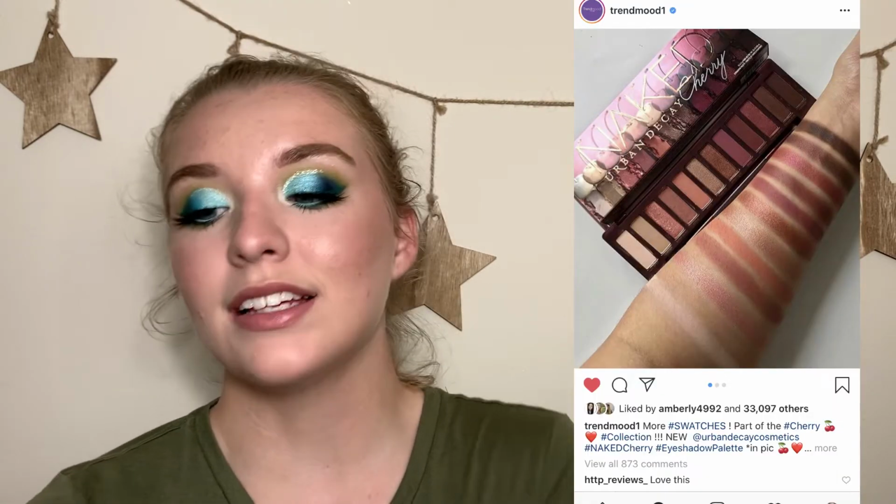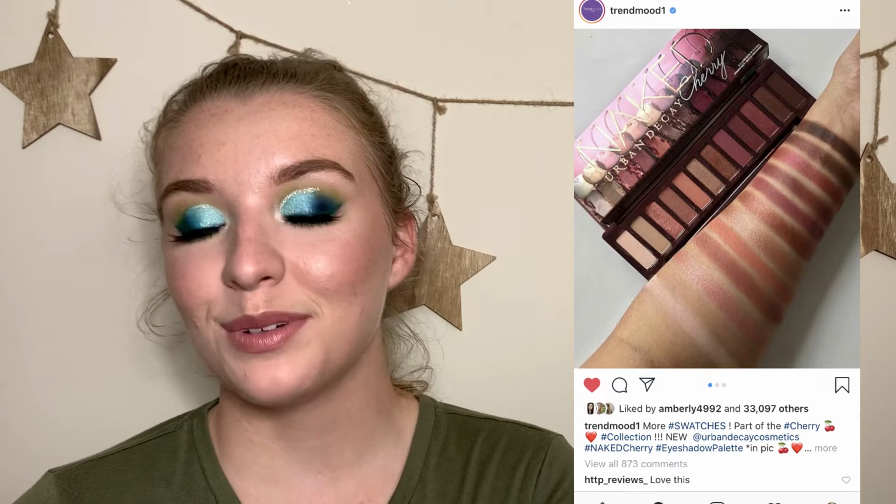Alright, I lied. The next palette is not a Morphe palette. It's the Naked Cherry palette. So I actually think this palette is really pretty. It's kind of been one that in the back of my mind I'm like, oh, if that goes on sale for half off, maybe I'll buy it.